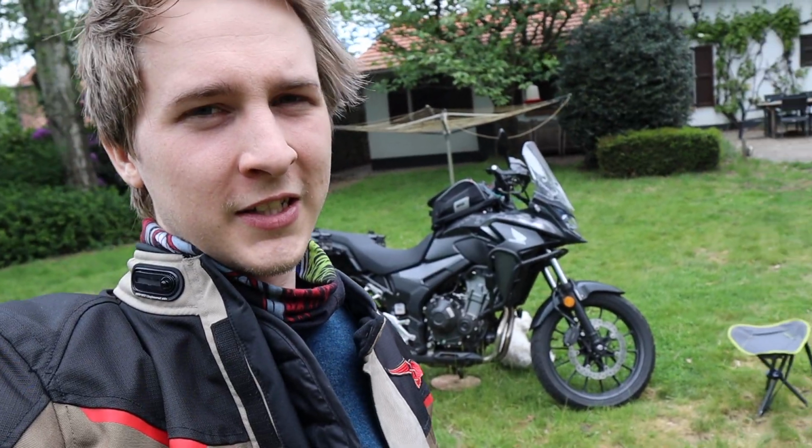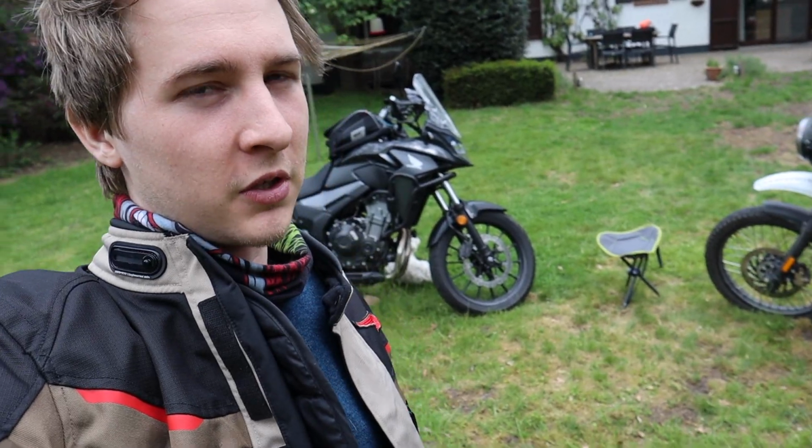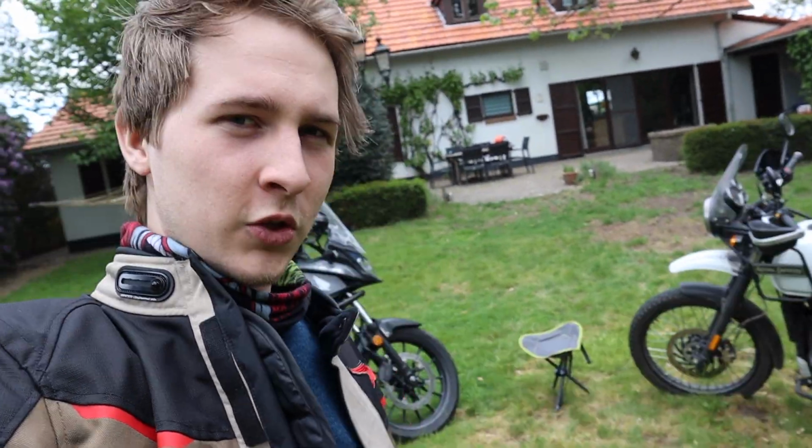So for long distance it's pretty hard to give an edge to one bike because they're both capable of doing it. But I would say I wouldn't feel comfortable in every country with the CB500X, whereas I would with the Royal Enfield. So I think the edge goes to the Royal Enfield for long distance.